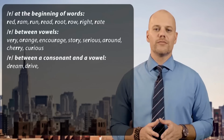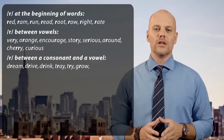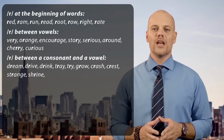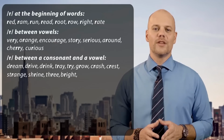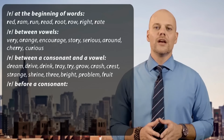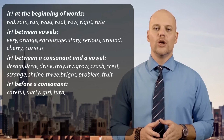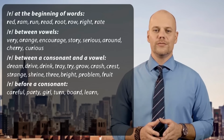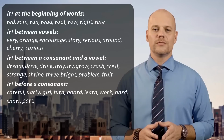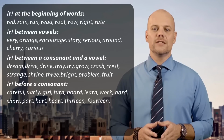R between a consonant and a vowel. Dream, drive, drink, tray, try, grow, crash, crest, strange, shrine, three, bright, problem, fruit. R before a consonant. Careful, party, girl, turn, bored, learn, work, hard, short, part, hurt, heart, start.